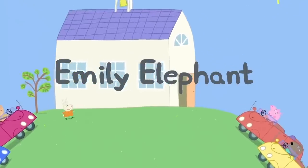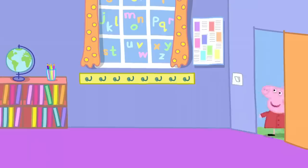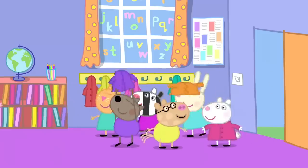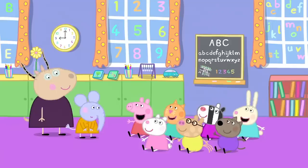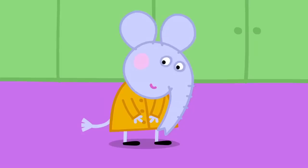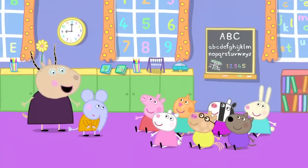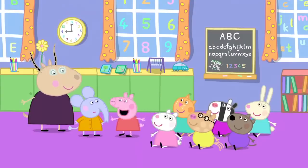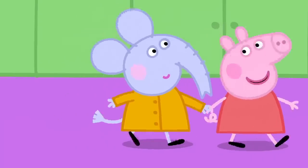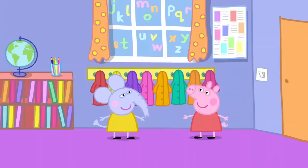Emily Elephant. Peppa and her friends are going to playgroup today. The children each have their own hook to hang their coats on. Today, we have a new pupil, Emily Elephant. Hello, Emily! Hello. Emily is a bit shy. Who would like to show Emily where to hang her coat? Me! Oh-ho, we just need one. Peppa, can you show Emily where to hang her coat? Yes, Madam Gazelle. We each have our own coat hooks. This one is for you, Emily. Emily is hanging her coat on her very own coat hook.